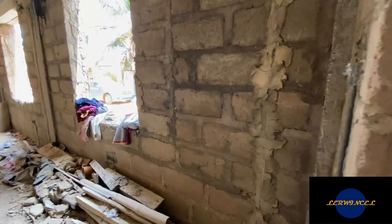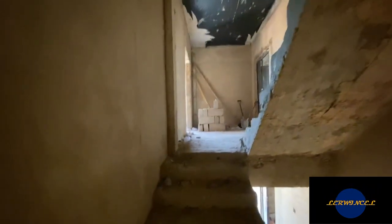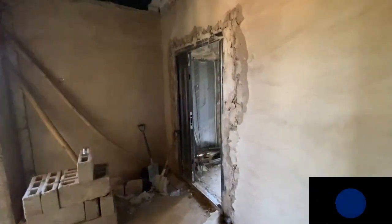So this is the ground floor for the 2-bedroom. We have done the conduit for this place as well as all the 3-bedroom side. So this is the stairs area, plastered as well all the way up. And that is the water meter for each floor that is also installed. We have fixed the doors for all the 3-bedroom side, the main entrance.